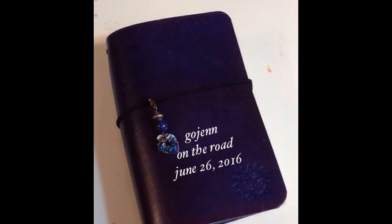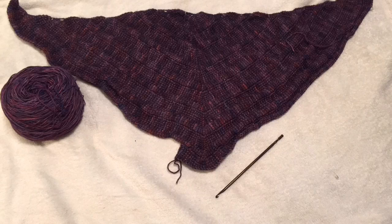This has been a very unusual week for me, so this is going to be an unusual kind of videocast, not my usual. Starting off with my Tunisian crochet project. This is the Snapdragon. The pattern is by Ava Nee. The yarn is Malabrigo sock yarn, and I don't know the colorway.